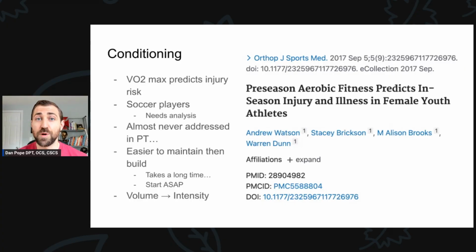All right, let's talk a little bit about conditioning next. So from a physical therapy standpoint, the extent of our conditioning for most of our athletes after surgery is, okay, hop on the bike. Let's do about 10, 15 minutes of warm up, and then we'll start your physical therapy, right? Now, this is not a bad start. I'm not trying to hate on physical therapists, but there's a lot more to this.